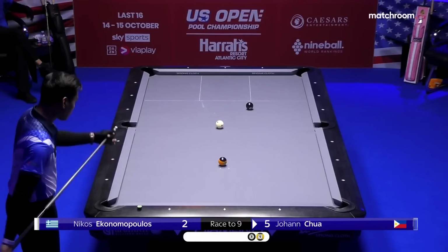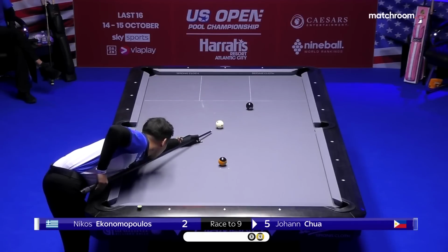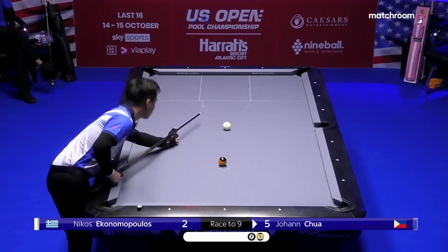Just a little light draw stroke here. Is he coming back for the side? That must mean he's really drawn into a funny position if he's coming all the way back for the side. Okay, that's what I was thinking.